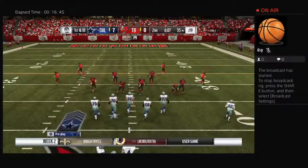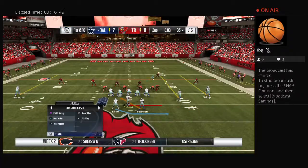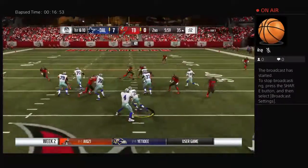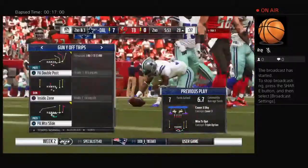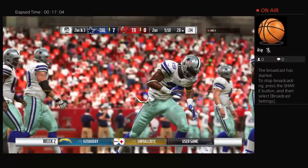Ball up to the 35 now as they come up on 1st and 10. No. Check. Patriot. Now Tomlinson on 1st and 10. And he'll work his way inside the 30 now to the 28. 7 yards on the pickup there, and it'll leave him with a 2nd and 3.